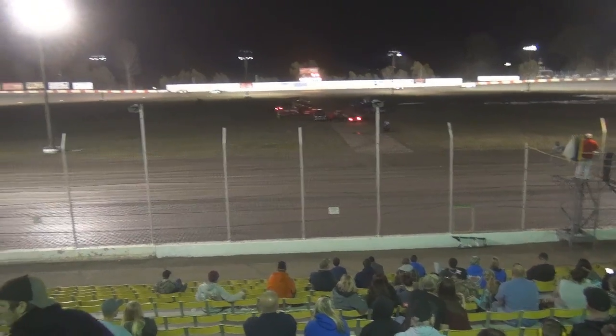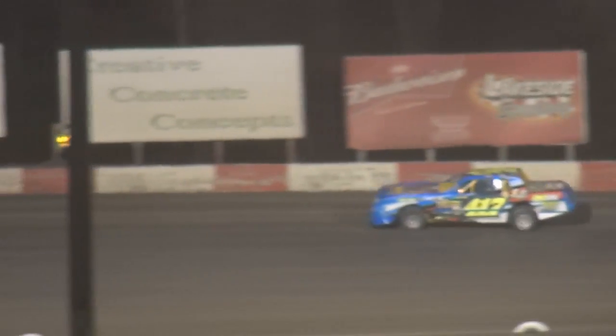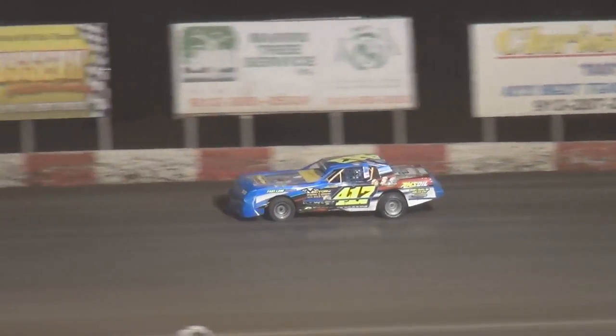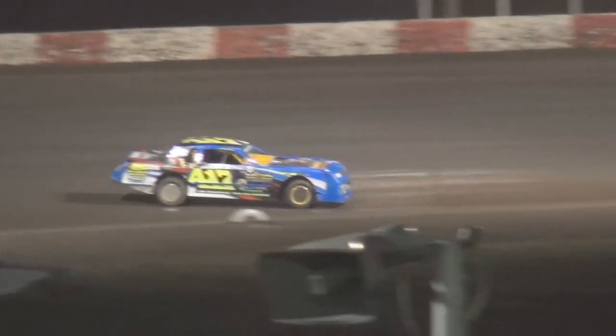So Kevin Anderson picks up the win. Brett Heater, the 05, will come home second. The 33 of Trevor Hunt third. Good run for Lucas Conley, the 17. He'll be fourth. And the 292 of Blake Peeler picks up that 5th position.